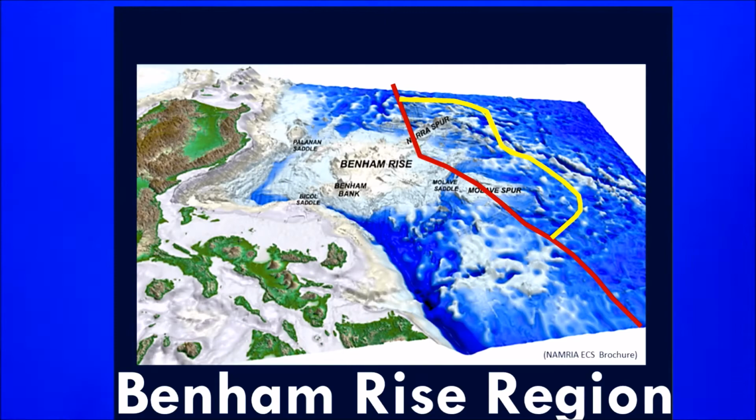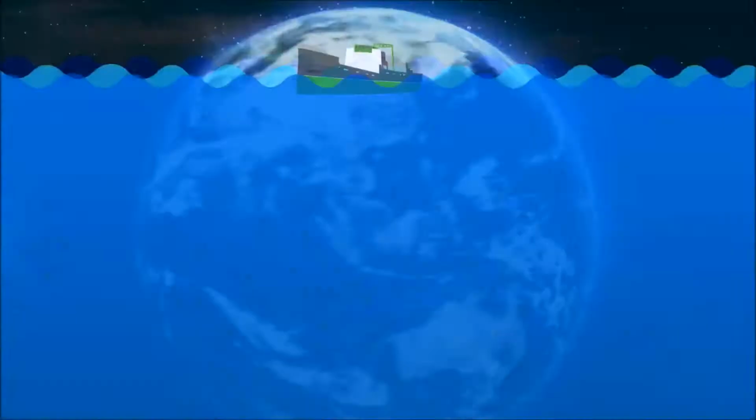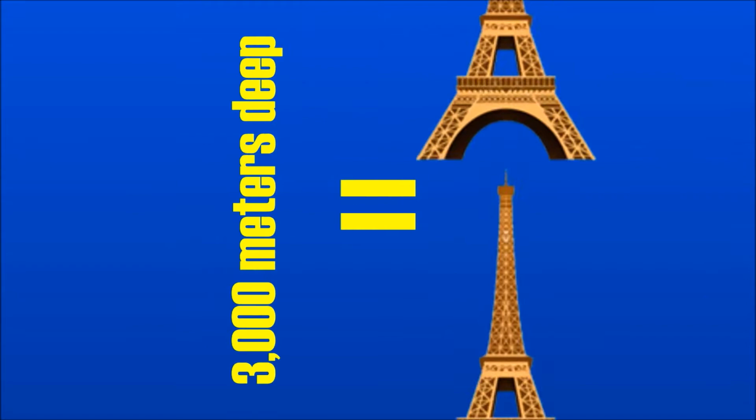The Benham Rise is located east of Luzon and is within the Philippine Exclusive Economic Zone. The rise covers 13 million hectares and is 3,000 meters in depth, equivalent to 10 Eiffel Towers.